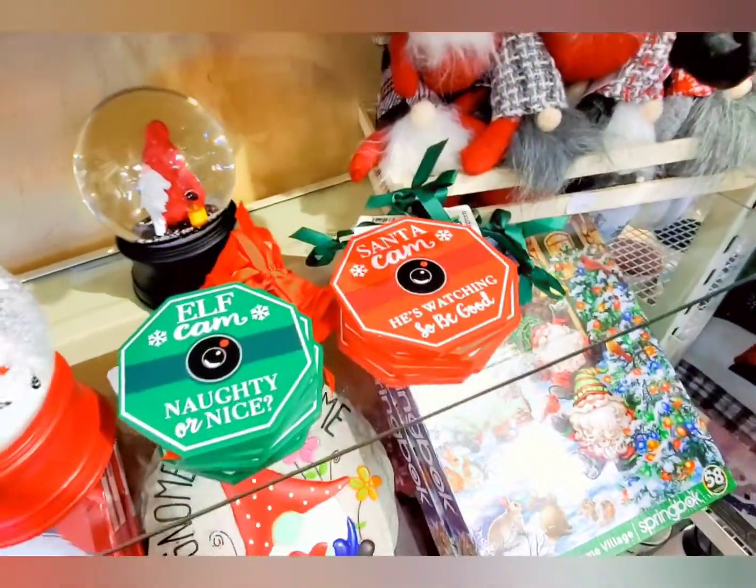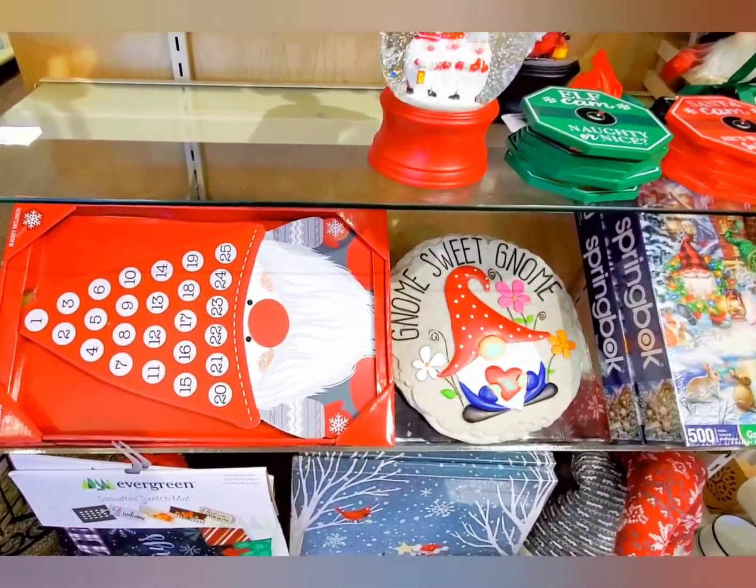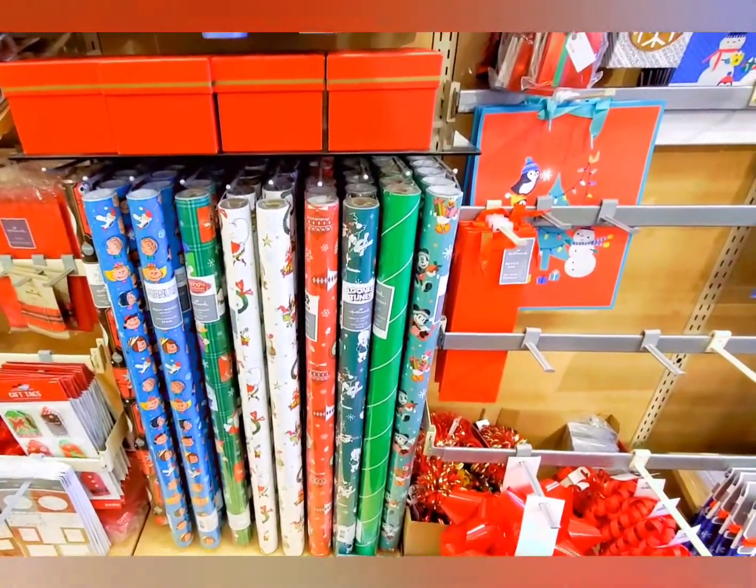For me, this was my very first time, and I was liking some of their pieces, but they were pretty pricey for me.